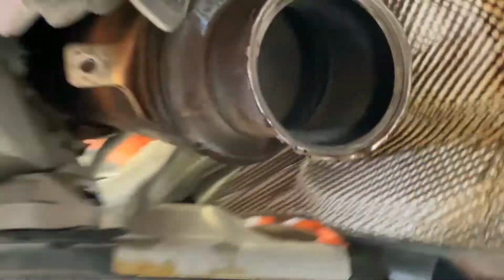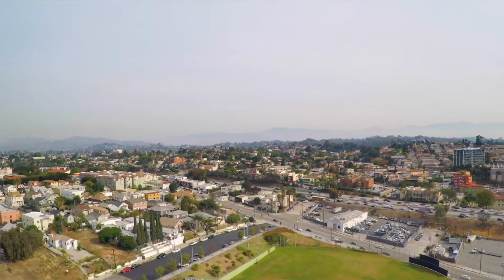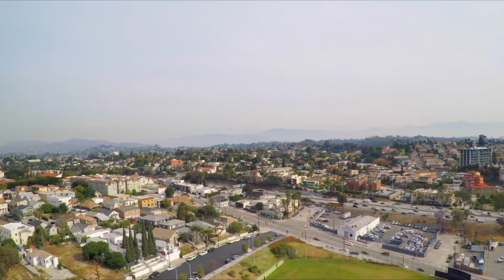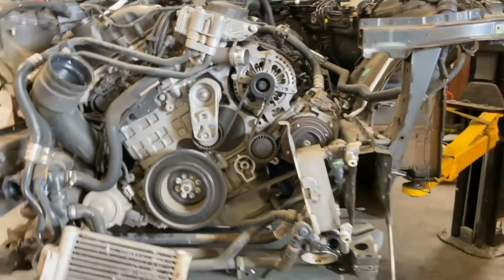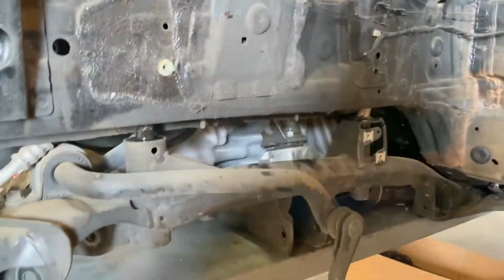So let's see, stock downpipe. The engine looks pretty clean. Yeah, let's keep going and we will get it down in 2 hours. Okay, so we got to the point again where we have our engine almost out. Already got the bolts out from the subframe. It's cool, and look at the condition of it.